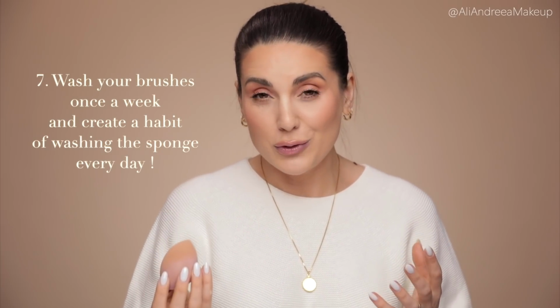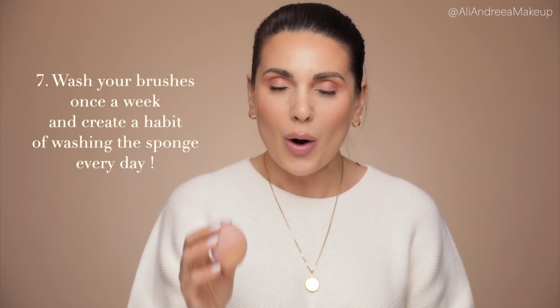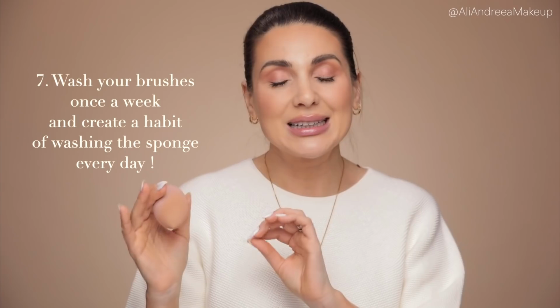I promise you. Every single night, as you brush your teeth, this is a good habit, wash your Beauty Blender, if you use it, of course, or your foundation brush, if you use a foundation brush. Wash it, and then you will have it clean for the next day. This way, when you're in a rush in the morning and you're like, I'm just gonna use it the way it is, I got you. Brush your teeth, wash your beauty blender.